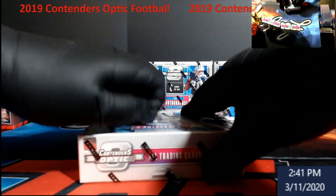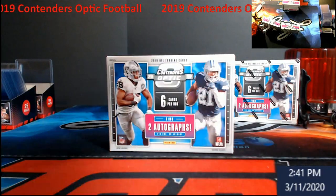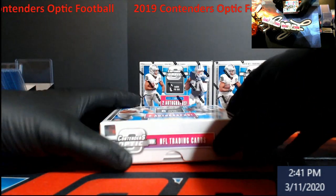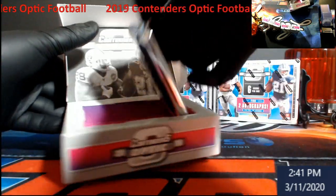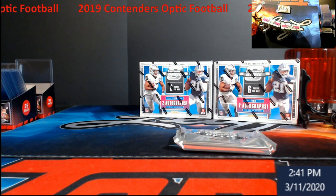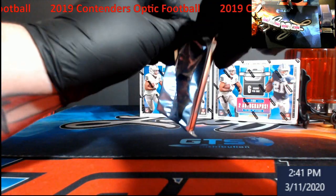This year's Contenders Optic Football. So there's one pack per box. You get two autographs per. Every year, I get skunked by this product, but for myself. When we were doing case breaks, man, I'd pull good stuff for people. And all of a sudden, I get a couple boxes for old Extreme self and nothing. So we'll see if my luck's changed this year.